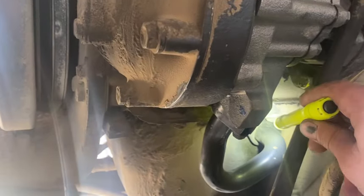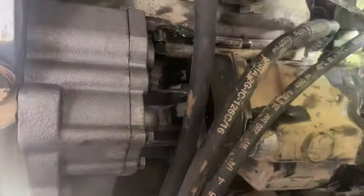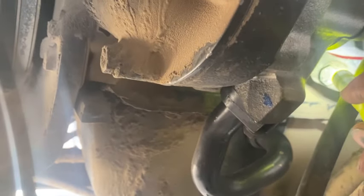It's all dry. This is a little bit of residual from that big fat O-ring that goes on. It's residual. Yeah, I might spray that with some brake clean or whatever. That's dry.